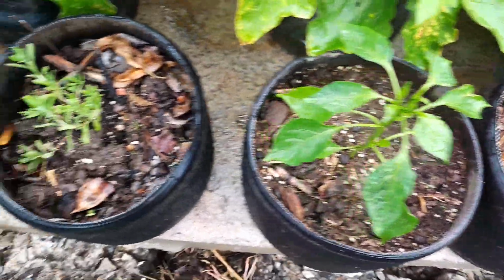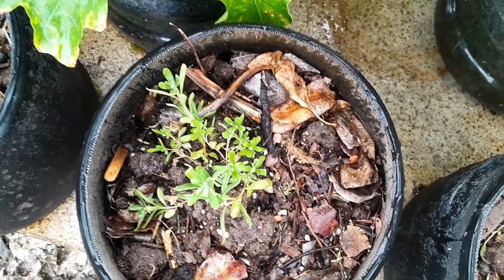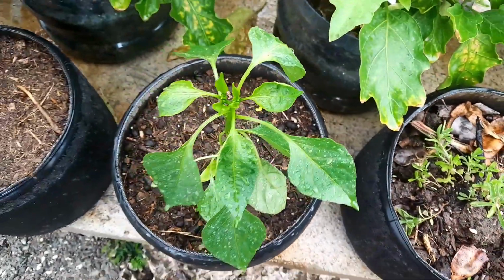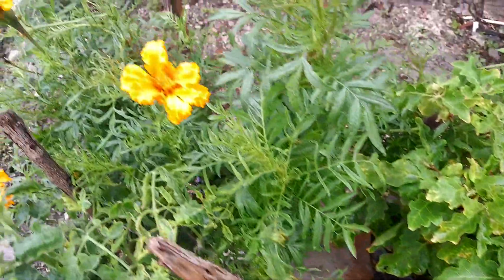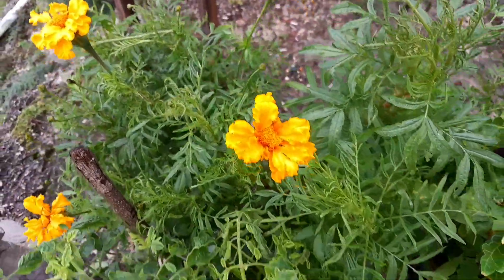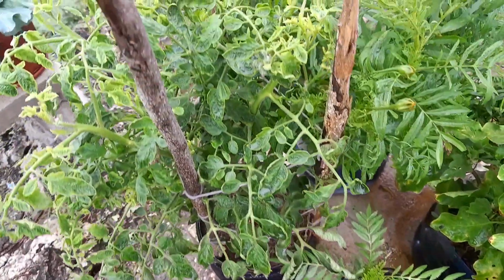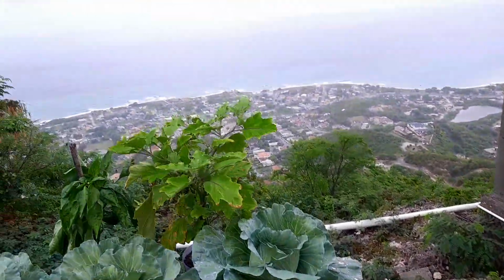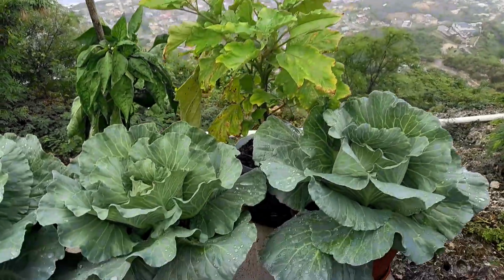Another pepper plant. This is flowers, snapdragon. Another pepper. These are eggplants that have been producing. They never stop producing. There are fruits all over them. This is my lovely marigold. So pretty. Another tomato that is not doing so beautiful. It's a rainy day, guys. It's rainy, rainy, rainy. Okay.